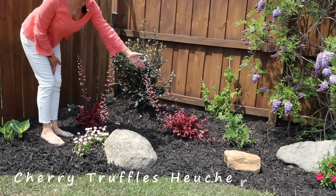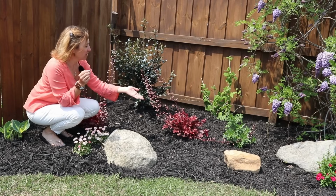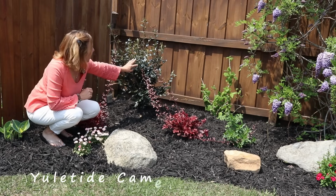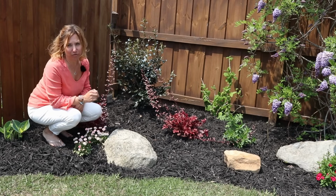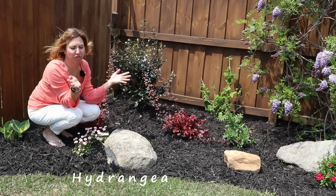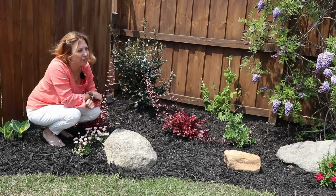A couple of items are standout feature plants here. I have the cherry truffles heuchera, which I just love because it's evergreen. It gives me gorgeous color, and the little flowers on top of it are like icing on a great cake. Then I have my Yuletide camellia in the back. It has iridescent leaves, it is a winter bloomer, and it is also evergreen in my area. In the back there, I did just transplant a hydrangea. I had propagated it from a larger plant, so it looks a little wimpy right now just because it's a new transplant, but that baby's gonna be just fine.